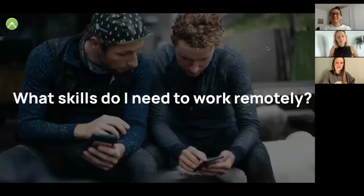So we will talk about what skills you need to work remotely. Well, first of all, I want to mention that there are a lot of skills that you need or that help you to work remotely, or to work in general, and more so remotely, and different companies would maybe look for different skills because different skills are important to them depending on what product they develop or what they do. But we decided to give you an insight into what we are looking for and what skills are the most important to be successful at Komoot.